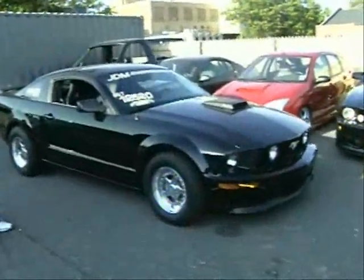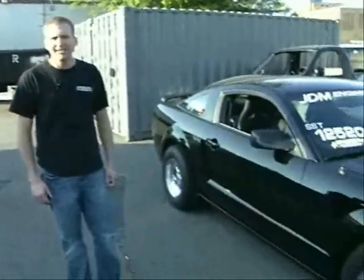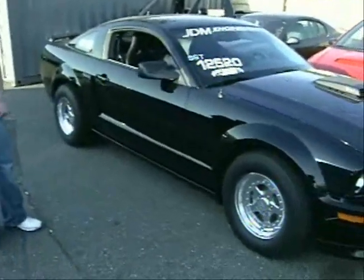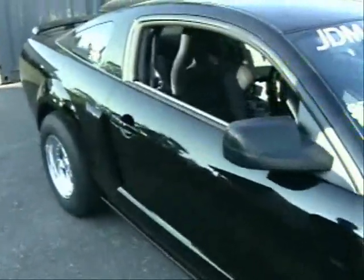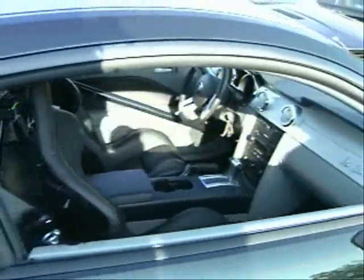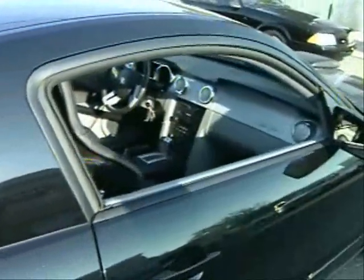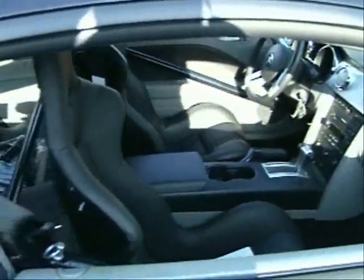Okay, we're over here with Mike Del Sante's 2008 Mustang GT California Special. Mike's had his car with us pretty much the whole race season, just preparing it, advancing it, making it a little bit faster and faster for each event. Mike's still running on a stock engine. That's the unique thing about this car. As you can see, he's got the full carbon fiber Saleen racing seats, 6-point roll bar.